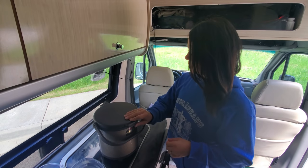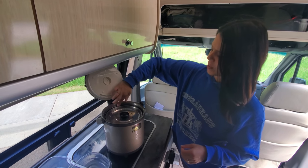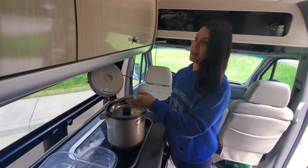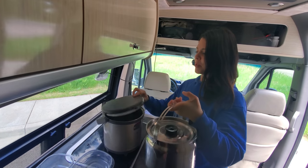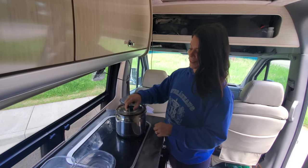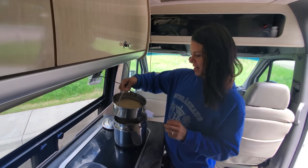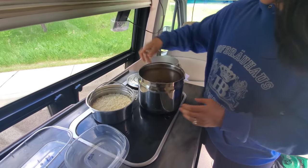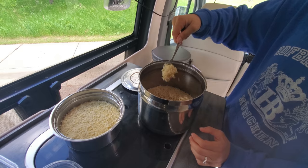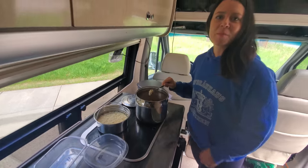The final product. That's the lock position. It's just so easy. I love the fact that I don't have to set a timer. I just put it in there and then deal with it when I want to, on my clock. Here's the quinoa on the top layer and brown rice on the bottom layer. Perfectly fluffy and piping hot. You just can't beat it. We're keeping it.